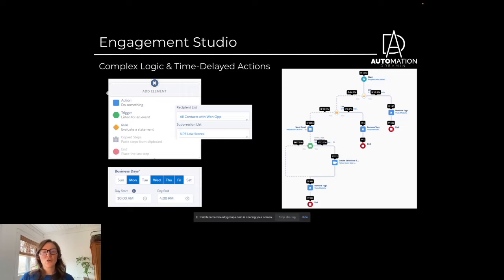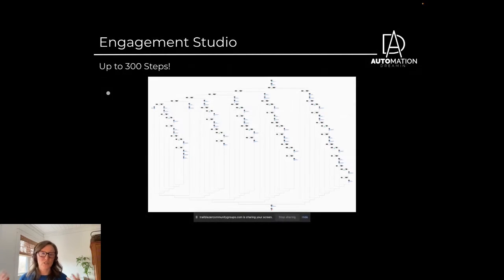In addition to the capabilities I already mentioned, you can control when actions take place. So if you have an email send, you can control the days on which the emails can be sent. So it gives you quite a lot of capabilities. You can add a lot of logic. As you can see in the example I have here, we have a few branches, a few decisions, but you can take that to the next level and build it out so it can be huge. Engagement Studio can support up to 300 steps.